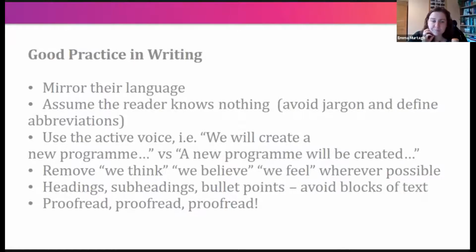Assume that the reader knows nothing. I think we mentioned that earlier on as well, maybe when Emma Jane was speaking: you want to avoid jargon, you want to define abbreviations, make it easy for them. Don't have them look up abbreviations or terminology or jargon. They've got hundreds of these to read. You want to make it as easy to read as possible, and assume that the person evaluating your application might not know very much about your sport specifically. It can be no harm to get an outsider to read it and make sure that it makes sense for them, and make it as clear as possible.